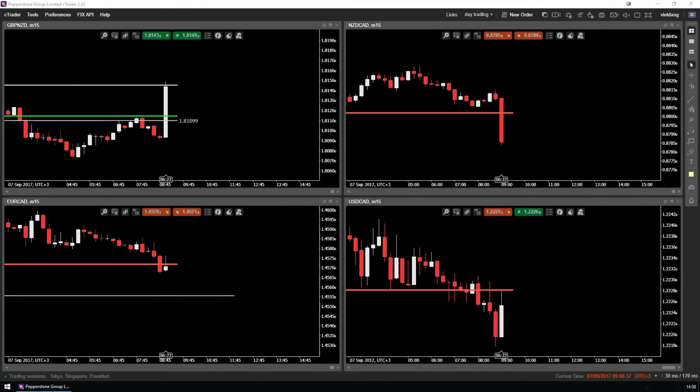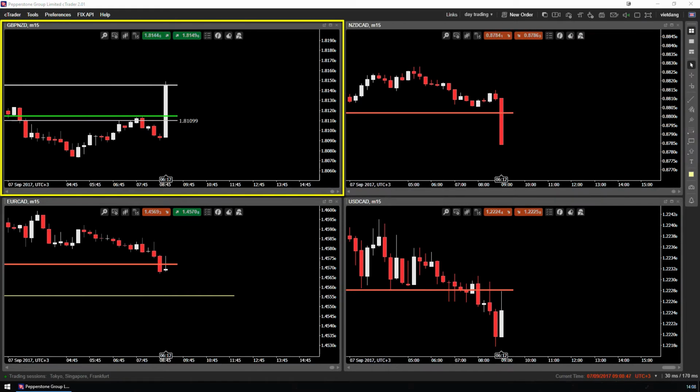The recording started 1 hour before my usual trading time because I could see that some of the pairs were already making a move. First of all, we've got Pound New Zealand making a move up. This could be the breakout that I'm anticipating.